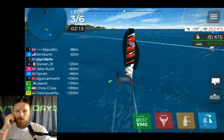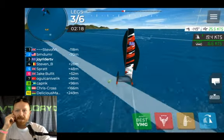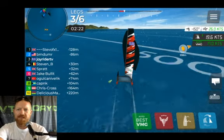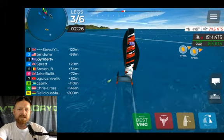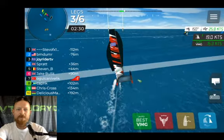But we're not going to go all the way across, because we are going all the way across. We're not jibing back. What am I saying? Because we're just staying in this patch of sweet wind. Let's jibe there. Oh, yeah. I think we might have moved up into second.